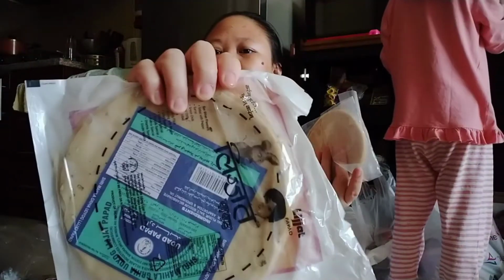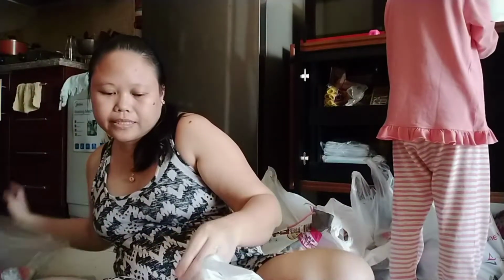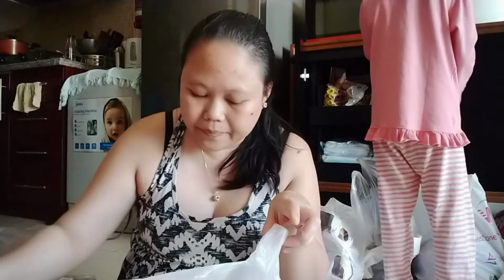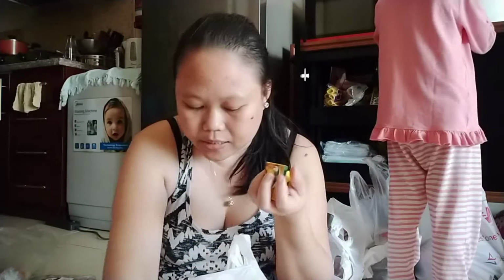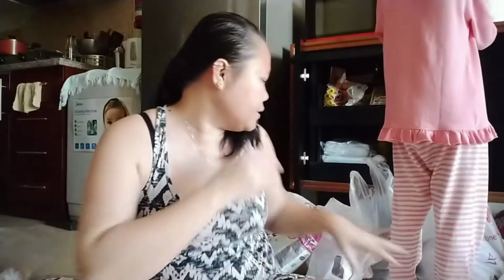Some seeds in that actually. So it is a spicy one. This is like a starter or side dish. And I bought some cubes, Maggi cubes, chicken cubes, and beef cubes I bought. That's what I bought.